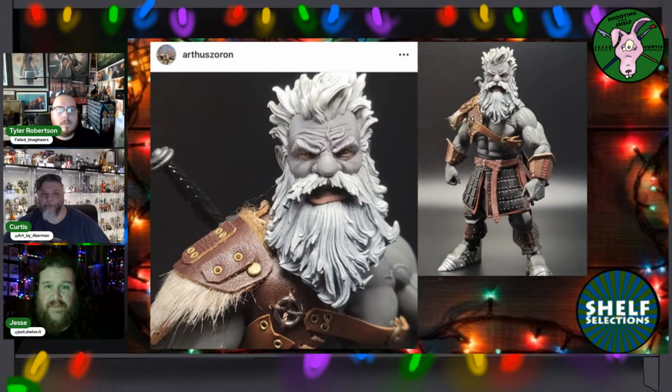Yeah, that's really great. That sculpt is great too. It's got a lot of emotion in it, and it takes a good paint job to really bring that out. Yeah, because as we all know from Black Series figures, a really bad paint job can really ruin an awesome sculpt. Yeah.